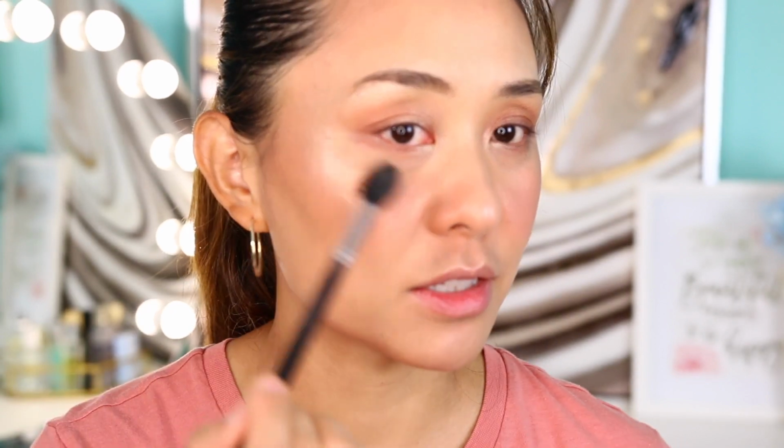Wow, I really dig this palette. I thought it would be like, since I love the Jaclyn Hill's Balm, the loose highlighter, this is my favorite if you want that intense glow. But this one is just as nice. I mean, look at that. Wow, I'm shocked.